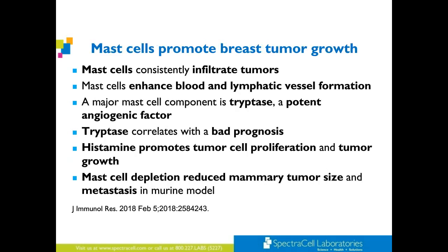So mast cells promote breast tumor growth. Mast cells consistently infiltrate tumors. Mast cells enhance blood and lymphatic vessel formation. A major mast cell component is tryptase, a potent angiogenic factor that's promoting blood vessel growth. And tryptase is correlated with bad prognosis.